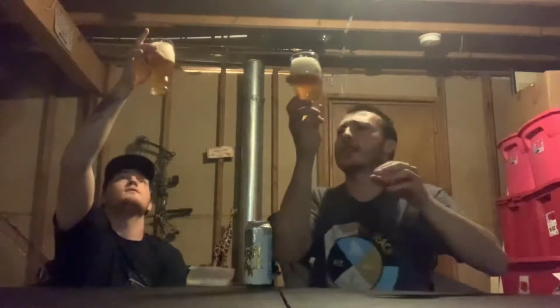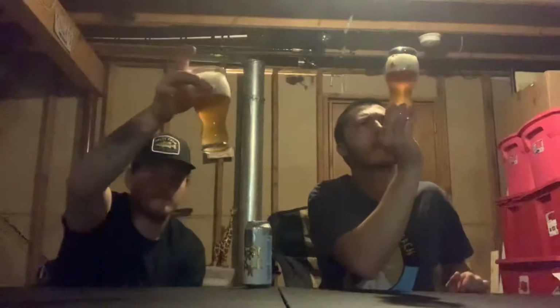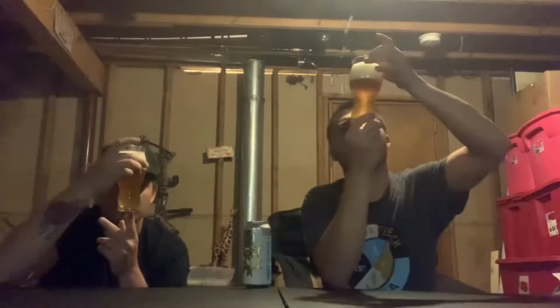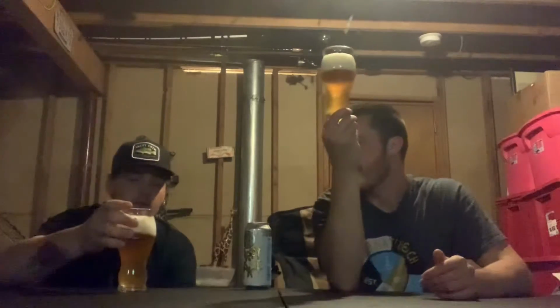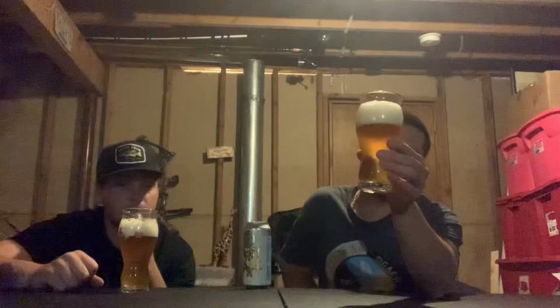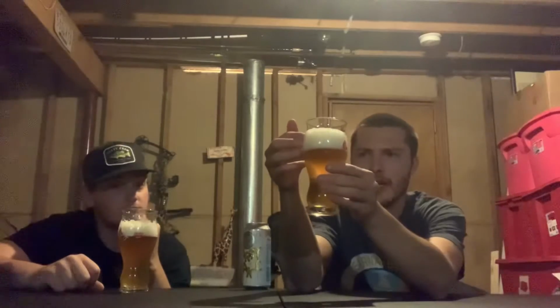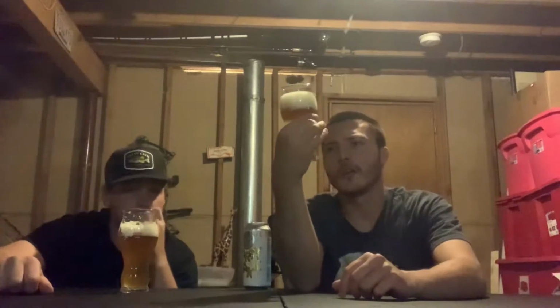So the color of the beer, it's got a little bit of a chilled haze. Slightly hazy. I don't really see any fine particulate in there, do you? It's got a pale, I'd say golden color. The lighting isn't the best down here. Foamy white head. Poured it a little aggressive, produced about 2.5 fingers of head. Yours is going down a lot faster than mine. But yeah, it looks pretty good.